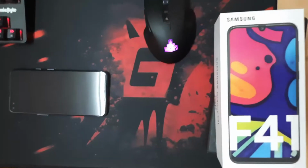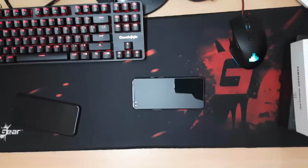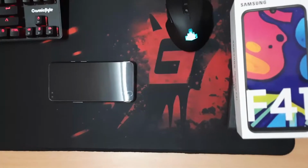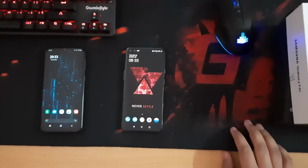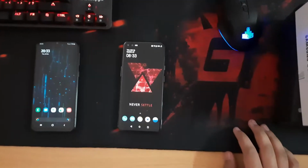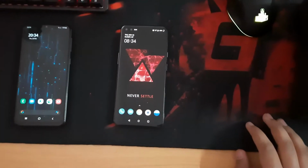Then we will be comparing at what speed the phones can open apps and process multiple tasks at once. So let's start. First I will be opening some of the apps and then I am going to quickly switch between the two. Then we can see which one is faster.